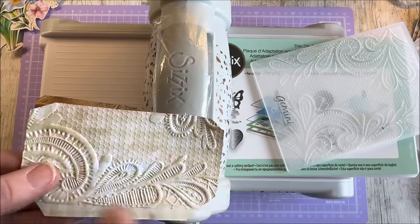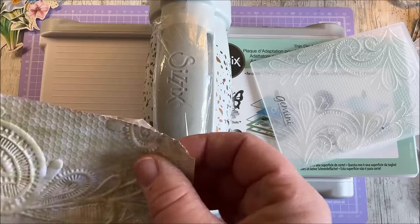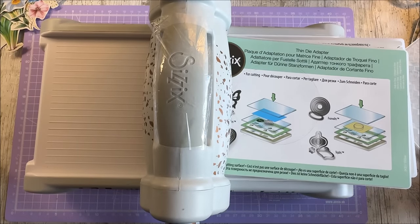So that's giving me a bit of a botanical garden-y feel. And I've been able to age up my papers as well, so I can use that afterwards in one of my pocket ideas. What was the other one that I did? Oh yes, then I took a pocket. It was an envelope, actually.